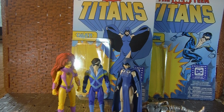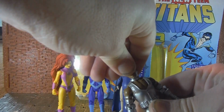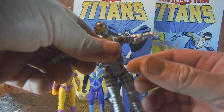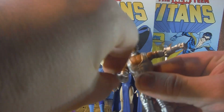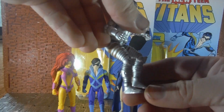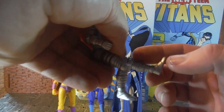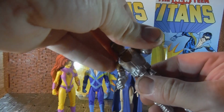They all have the same articulation, so I'll use Cyborg as an example. His head is on a ball joint, so it can rotate all the way around, get a little bit side to side, not too much up and down. Arms are on ball joints, so they go out that much and rotate around. Single joint at the elbow, nothing in the wrist. Forward on the leg, nothing really on the back because of the way it's sculpted, and a single joint on the knee. I like how Cyborg's joints are slightly hidden because of the covering, but you get some posability out of him.